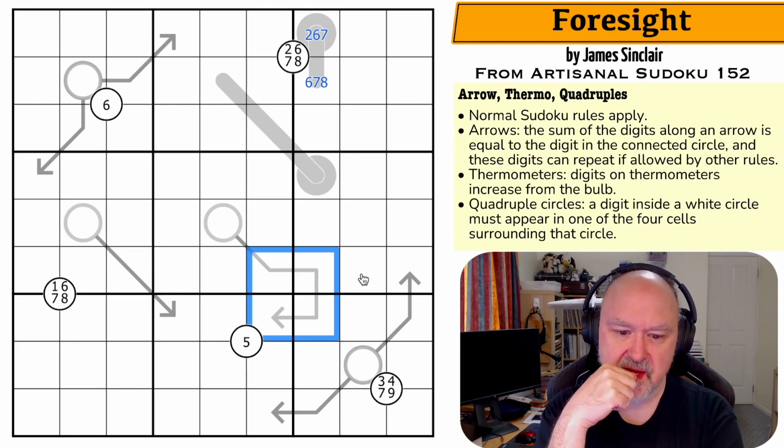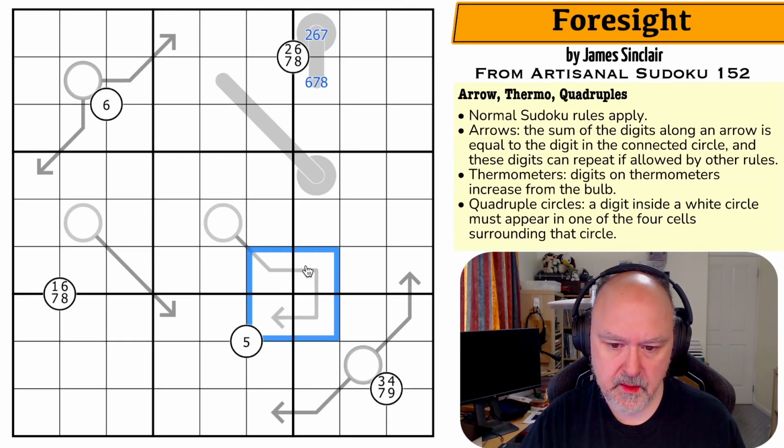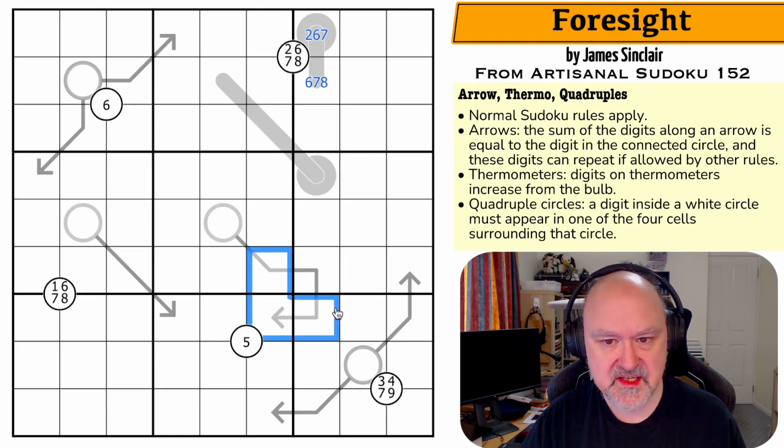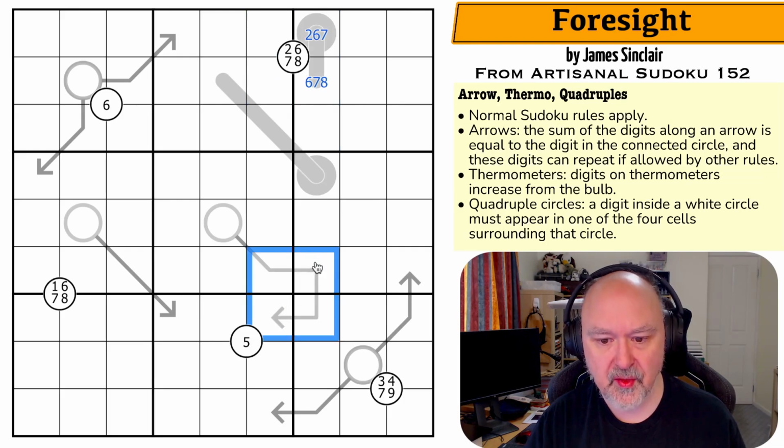Could the repeated digit be a 3? Yes, maybe. The repeated digit can't be a 4, because if the repeated digit was a 4, then the other 2 digits to keep this down would have to sum to 1. That doesn't work. So there's a repeated 2 or a repeated 3 on this. The repeated digit can't be a 2, because if the repeated digit was a 2, I couldn't put a 2 on this quadruple. Because if I put 2 2s on, I can't put a 2 here. And if I put 2 2s on, I can't put a 2 on this quadruple.